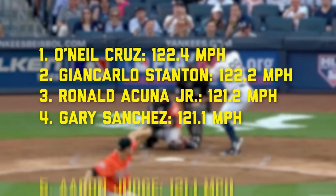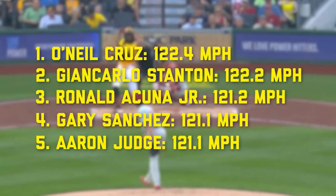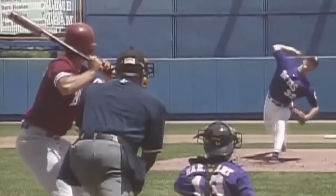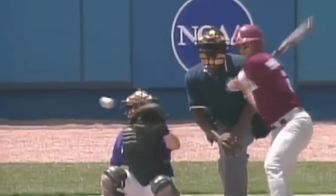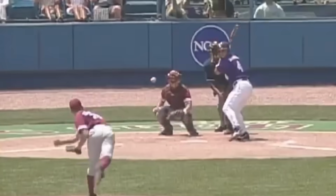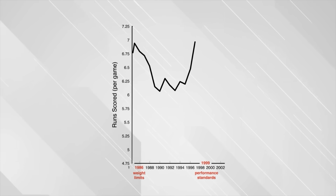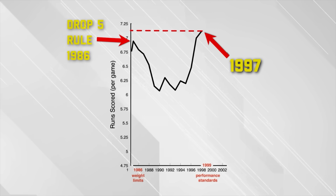Only 5 players in recorded history have hit a ball 120 miles per hour in an MLB game. 20-year-olds in college were reaching this exit velocity. Studies found that these bats were adding up to 8 miles per hour to a hitter's exit velocity. The new drop 5 rule was supposed to decrease offense, but with these new discoveries, offense was at all-time highs even with the rule still in place.